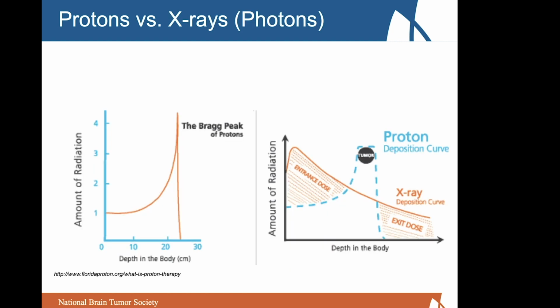This is sort of a graph to explain that. And if you just look at the graph on the right, you can see that as you enter with the left side of that graph, the point 0 being the surface of the patient and the right side going deeper, you can see that X-rays in the brown deliver the entrance dose close to the skin, whereas most of the dose is delivered just to the tumor with proton therapy, and there is no exit dose.